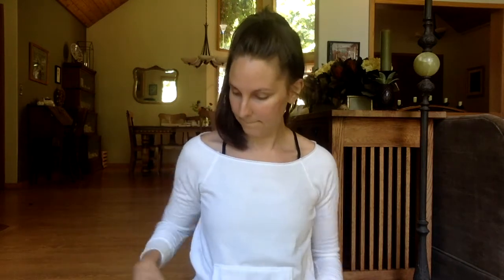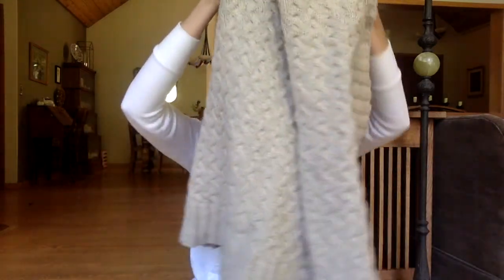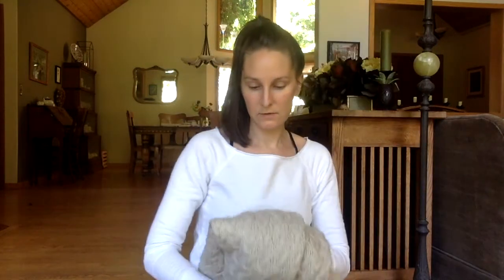But yeah, I made it extra long. I do think I want to make an all-over cable cardigan again. There's lots of Brooklyn Tweed patterns that are really pretty. I have all-over cables.